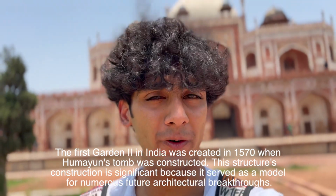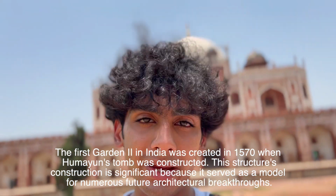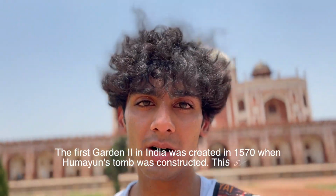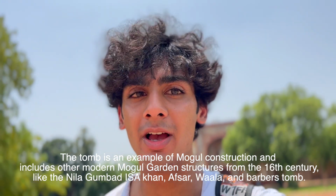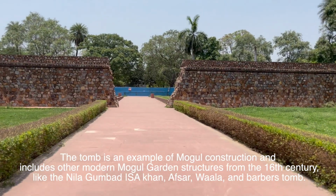Humayun's tomb was built in 1570 or 1569. I mean, somewhere it's written 1570, somewhere it's written 1569. But anyways, it was 14 years after Humayun died, and it was initiated by his widowed wife, whose name was Haji Begum. And this is a very important cultural architectural heritage of India, because it managed to inspire the great Taj Mahal. It's mind blowing. It's a beautiful blend of architecture from the Mughals, and yeah, Humayun's tomb for you.